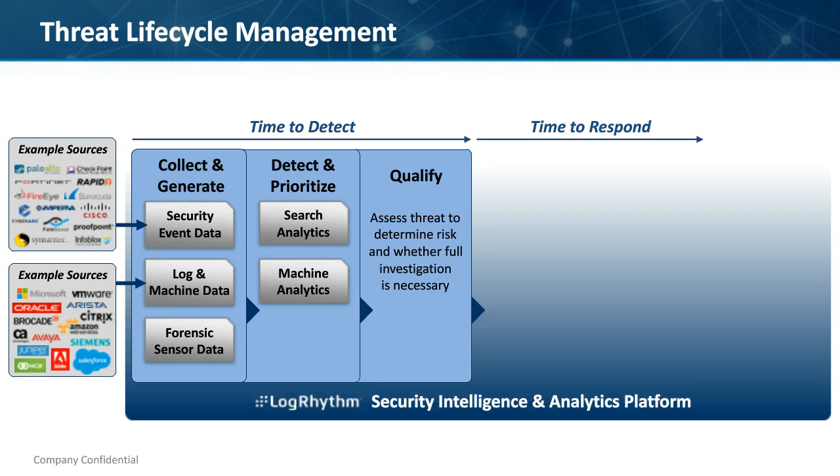so that the next step of detection can happen very quickly and effectively, and that's qualification. And qualification is now when a human operator does need to get involved, where ideally what a human operator is looking at is a small set of automatically qualified and prioritized alarms that they can quickly get through because the platform has made that easy for them.